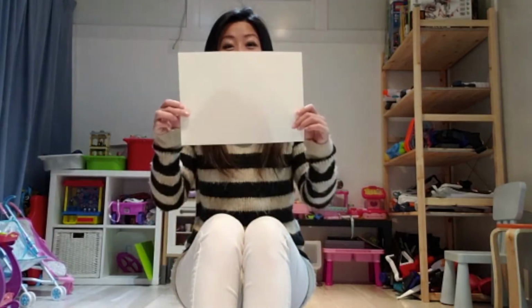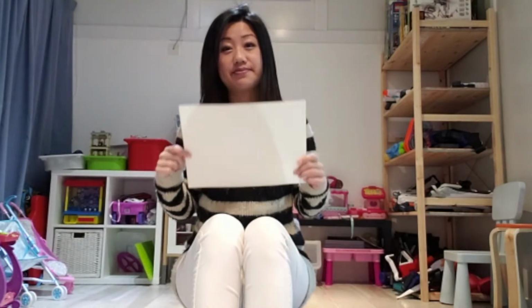All right, let's look at the colors again. What color do you see here? This is white. White, white, white. Just like my trousers today. They are white. White, white, white.